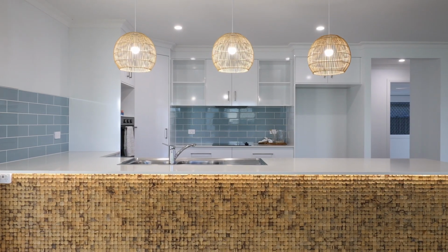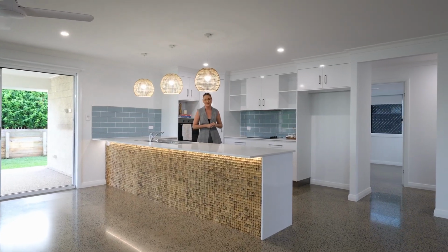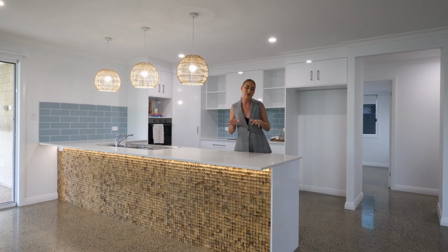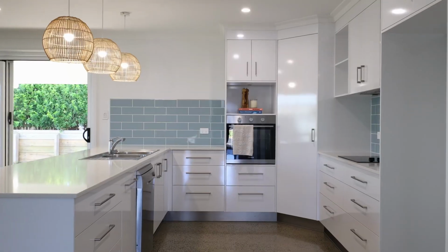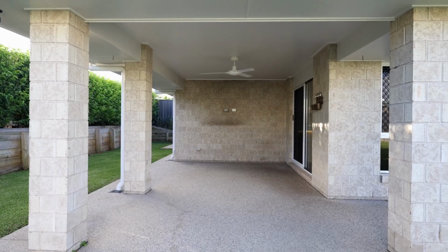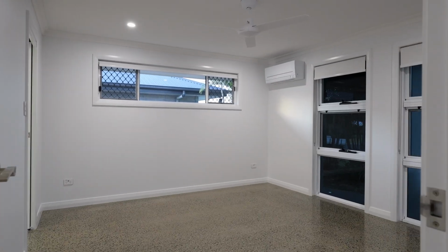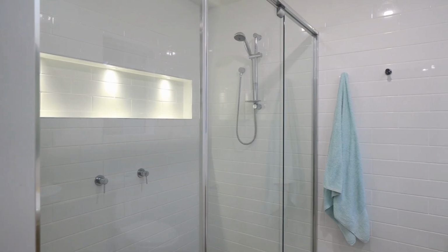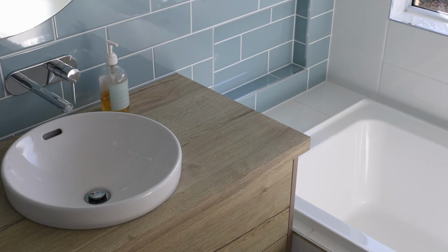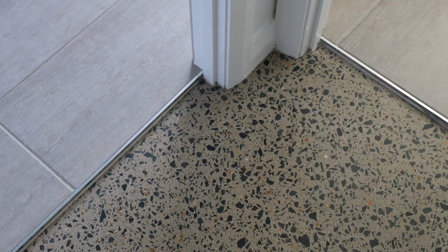The functional floor plan of this near new home is only surpassed by the appointment. With extra large windows, full air conditioning throughout, I love the choices of colours in the kitchen. The bathrooms are so perfectly appointed with floor to ceiling tiles, and I love the low maintenance polished concrete throughout.